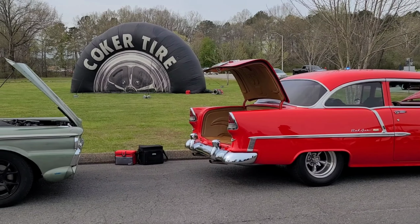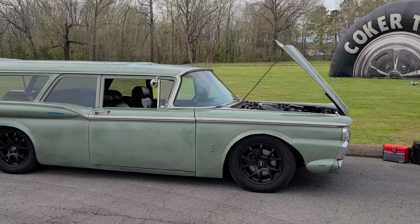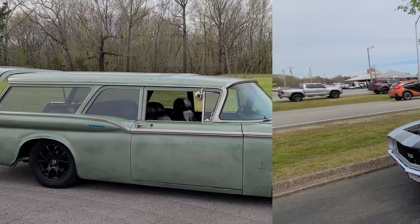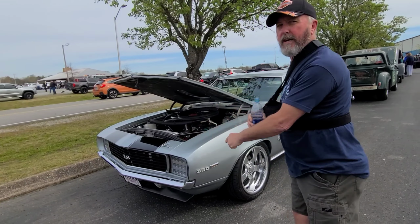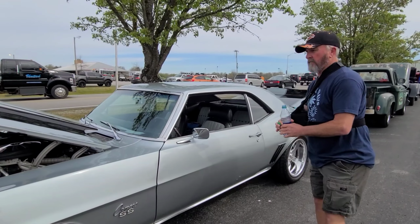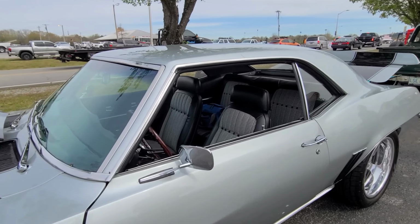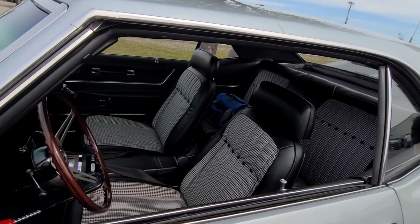Coker Tire has been in Chattanooga since 1958. Is this like the one we have? I like those seats in that. That's a hang-on seat. Yeah.